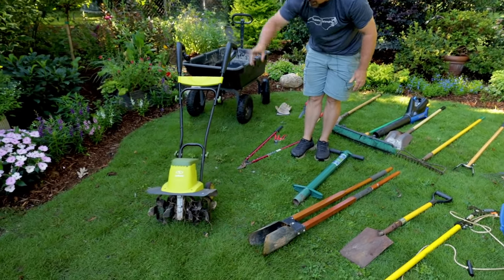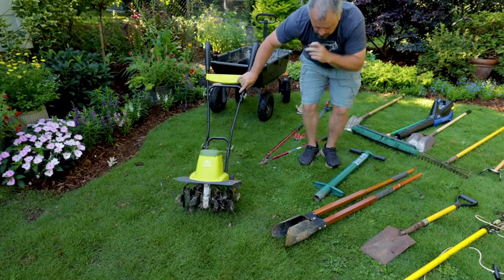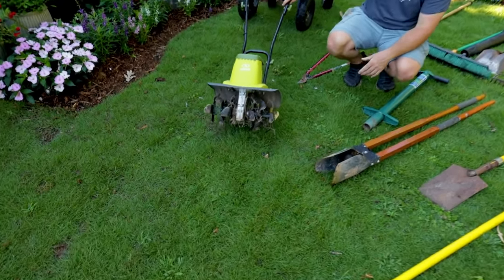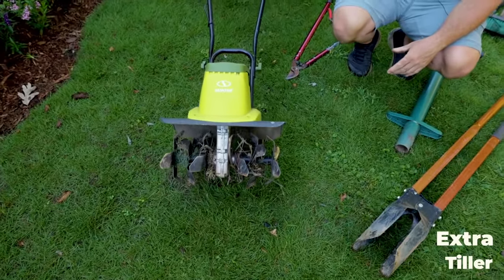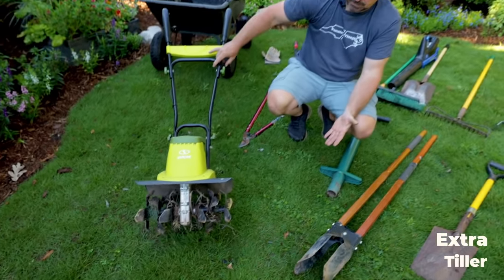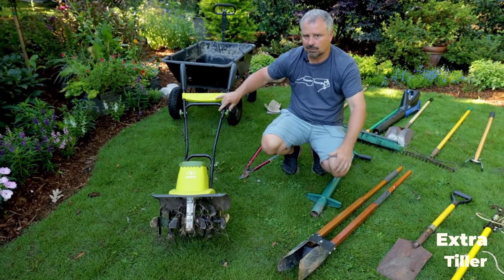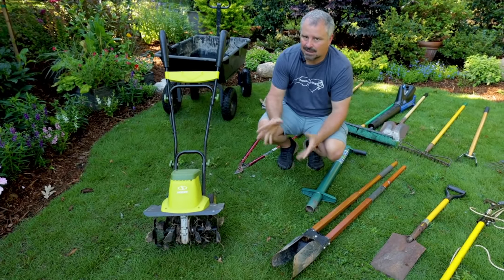I already showed the pruners. Another thing is a tiller. You won't see me doing a lot of tilling on this channel. This is a little electric tiller, a Sun Joe tiller that I got off Amazon. I've used it in several videos. I used this to prep annual beds. I used it to prep the vegetable garden the first time. I don't recommend doing a lot of tilling.